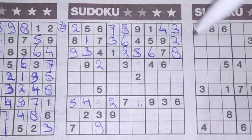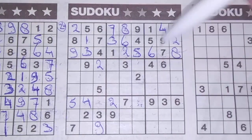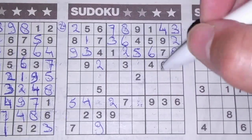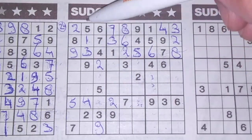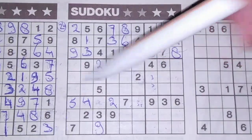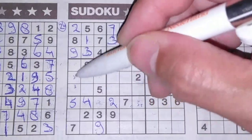I think I need to mark some boxes because it's getting harder. 3 in this column, 3 in the column next. So in that column, the only 2 places for the 3, here or there. We see here 3, no 3 there. 3 could be here, or could be there.